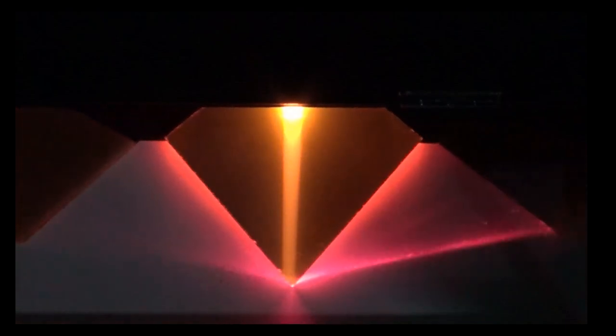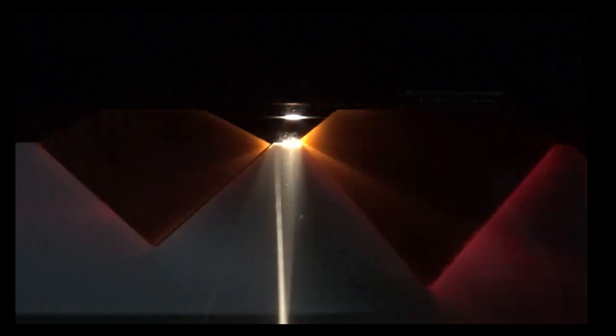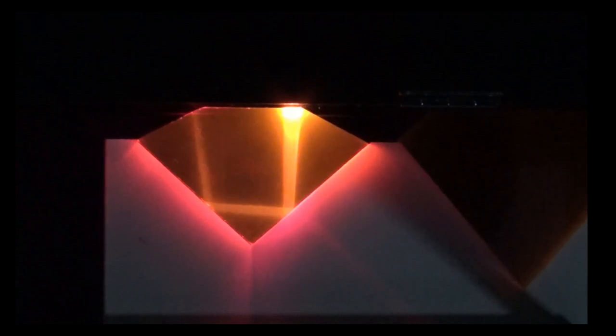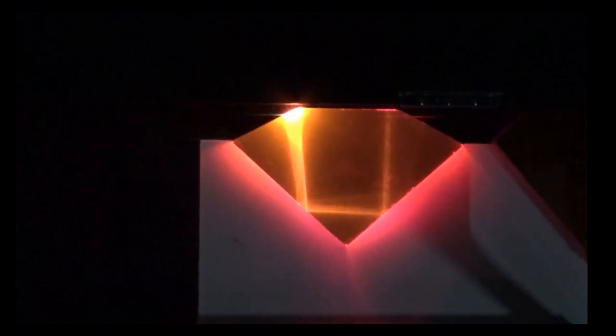It could be a D flawless. It could be the finest D flawless in the world. But if it's cut too deep, it's not going to be brilliant. Now we're going to go to a stone that's cut properly. And look at this. No matter where the light goes in, it goes out the top. And that's the concept of an ideal cut diamond.